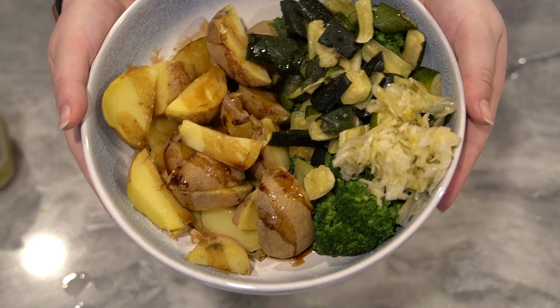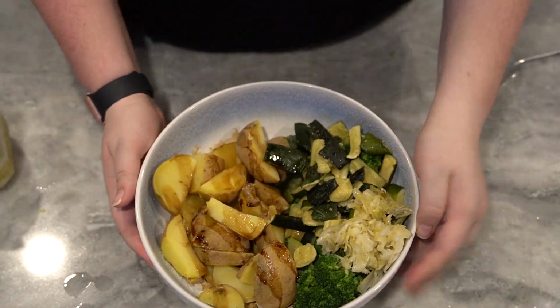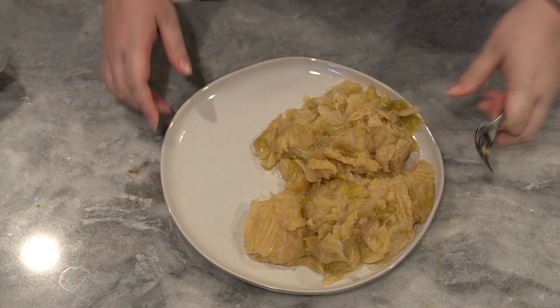So this is my breakfast, and I have this every single day, sometimes with a different vegetable.